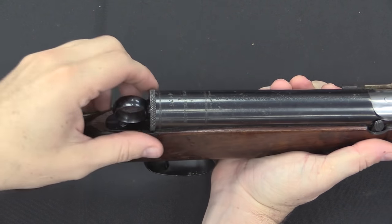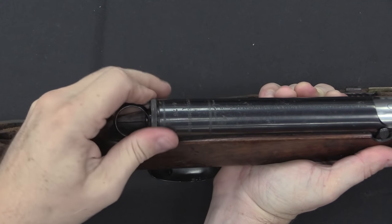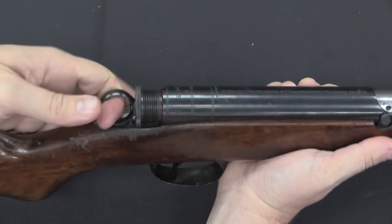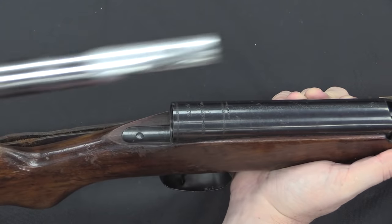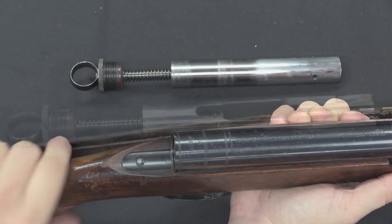Now to disassemble this, very simple. All I have to do is unthread the back of the receiver, which will take me a few minutes here. This is long and slow. All right, all the way unscrewed. This is one of those cool guns that will never go sproing and spontaneously shoot a spring across the room because the bolt and the recoil spring are captive.